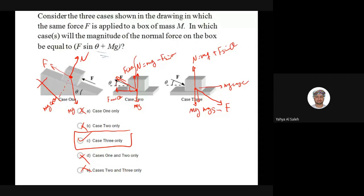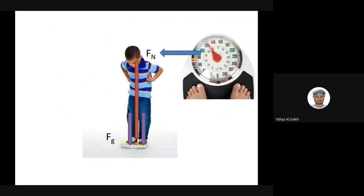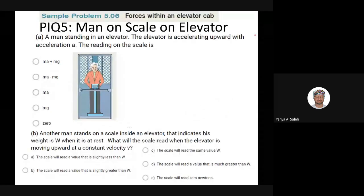Okay. Well done. Most of you got it correctly. We already discussed this. Let's see.